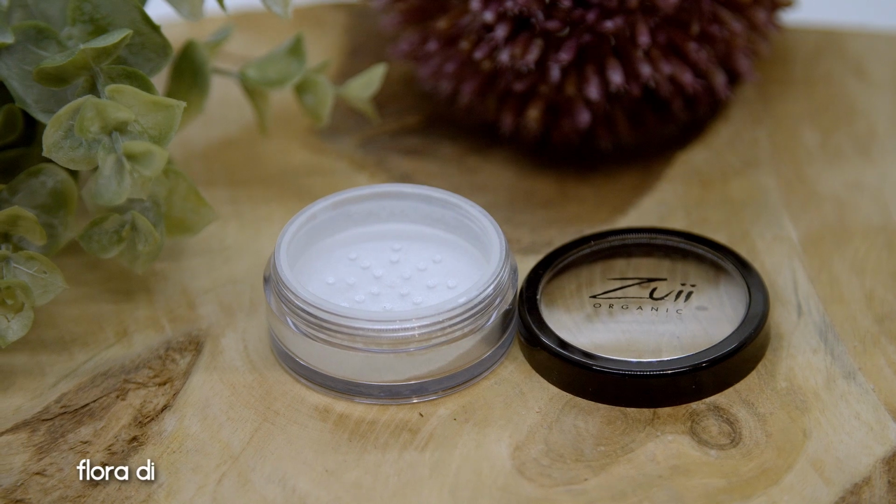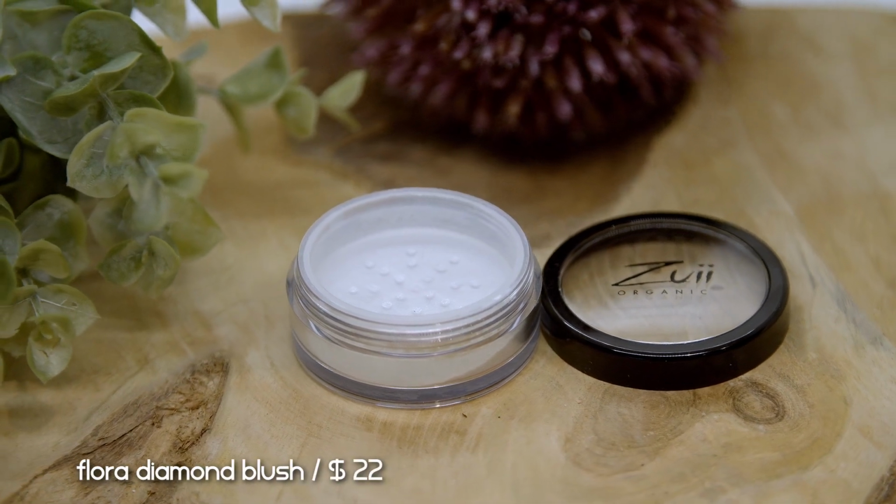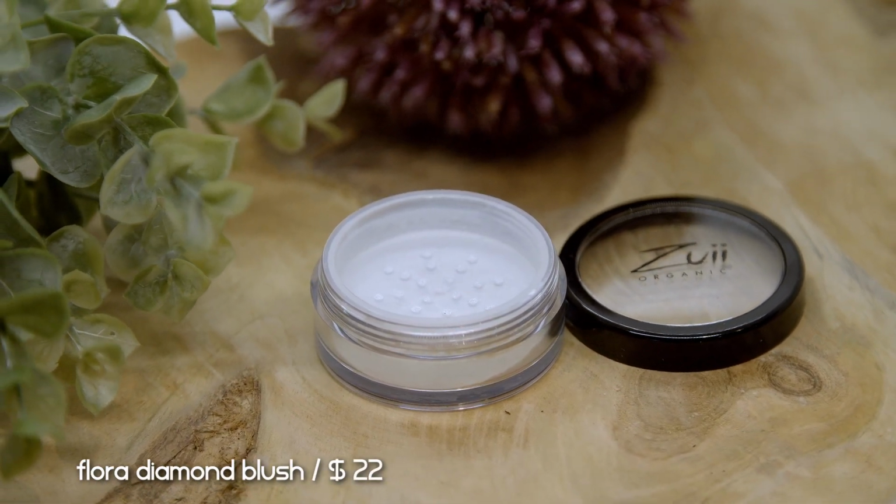So let's move on to the highlighter that I picked up. This is their Flora Diamond Sparkle Blush and this retails for $22. I actually picked up a sparkling blush in the shade Blossom. To me, that's like a sparkly highlighter. They also had this glow highlighter, but I always want something that sparkles, that glitters. I prefer that to just a simple glow powder that I know I might never use or that I'm not going to be happy with.